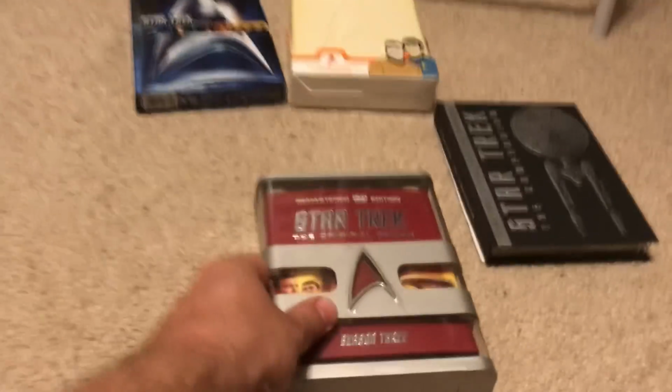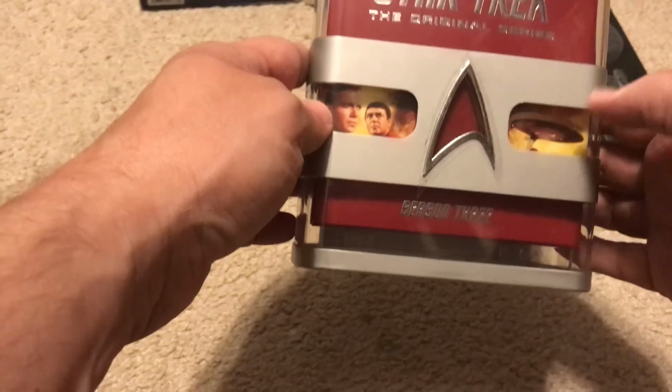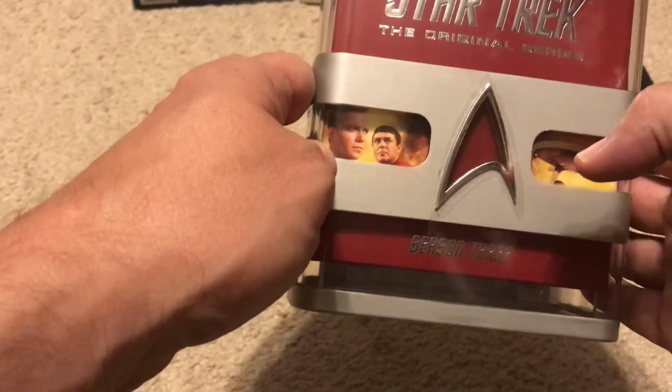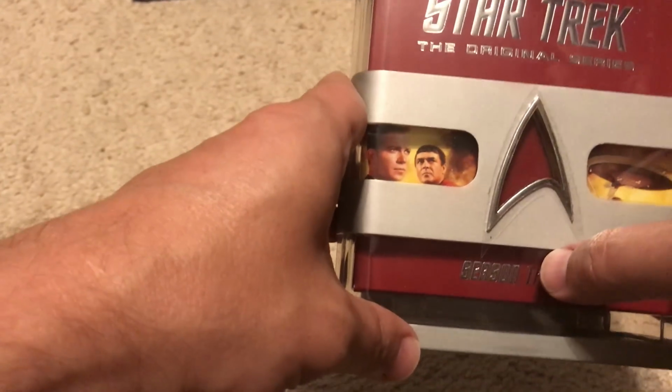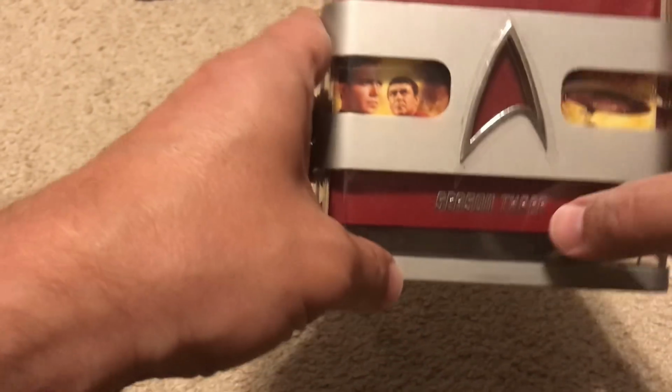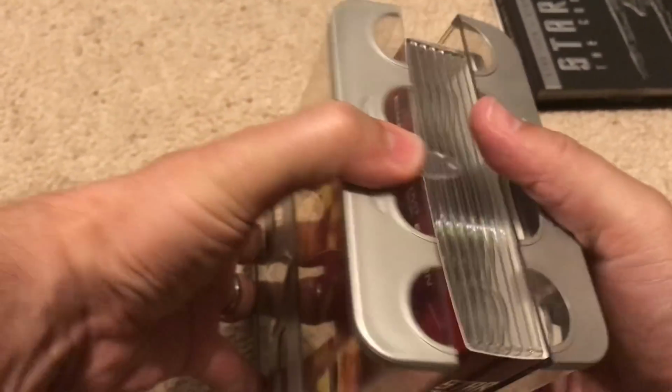Now finally I'll show you season 3. Season 3 is in red, and I'm sure you've noticed, but the color is intentional. Gold being command, blue being science, and red being operations, engineering, and so forth. So let's crack this one open and look at this. It's season 3.